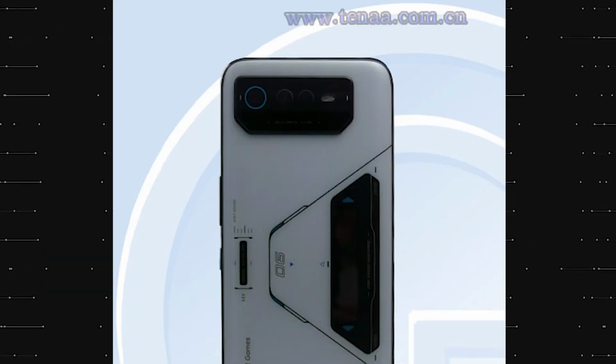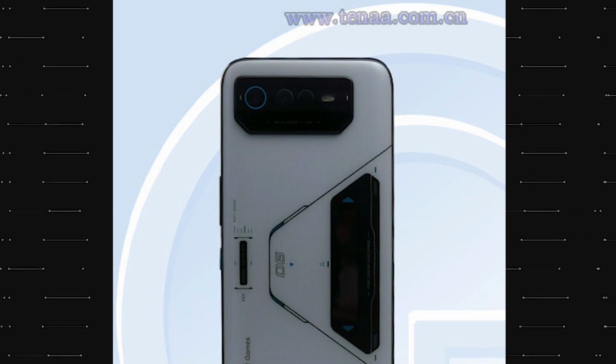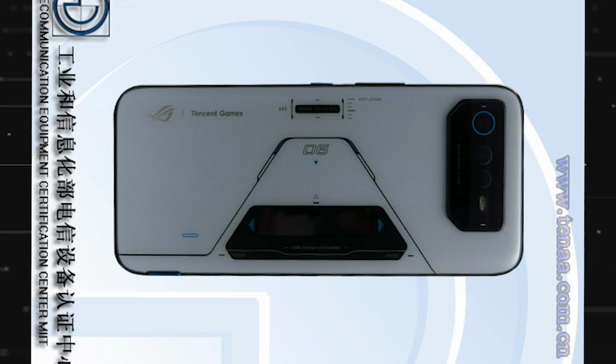Apart from the camera module, there are other design elements on the back that make it look unique, like all those lines and texts. There is also what looks like a secondary display on the rear, just like the ROG Phone 5 Pro and ROG Phone 5 Ultimate. But it is not yet known whether it is a color display like the ROG Phone 5 Pro or a monochrome panel like the ROG Phone 5 Ultimate. There is the number 6 printed on the back and also the Tencent Games branding. It is worth mentioning that this Tencent Games branding is only for some specific markets like China.